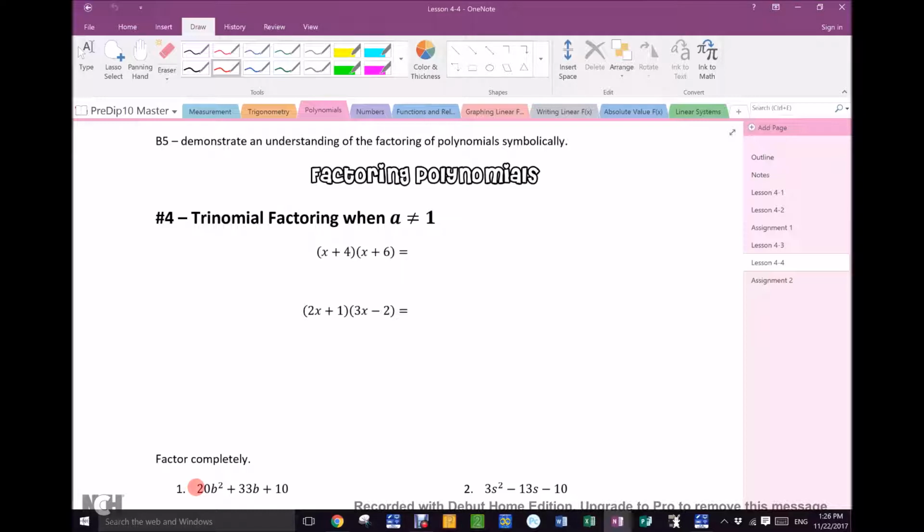Okay. Now, let's make this real simple on ourselves, as always, by reviewing what we already know. What is that? That's a factor. You're darn tootin', that's a factor. What's that? A factor. That's another factor. And what are you going to do with those two factors? You're going to multiply them together because that's what factors do. And you're going to get the answer x squared plus 10x plus 24.